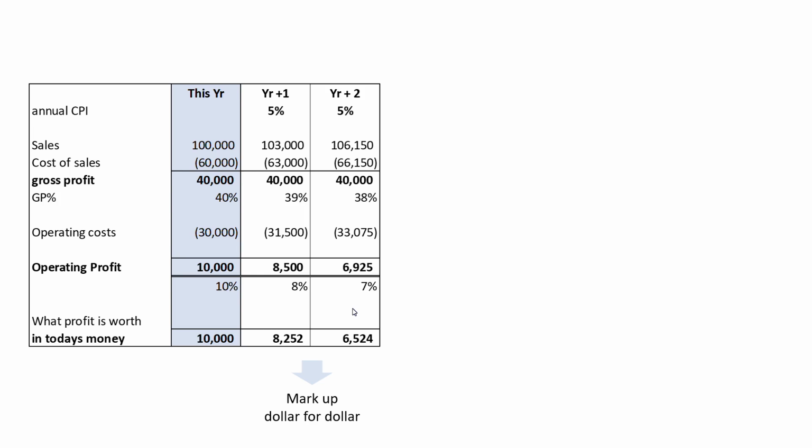And there's a bit of a double whammy there as well, because the value of money is actually eroded in this environment, and that $8,500 in year one is actually only worth $8,252 relative to the previous year. And if we go on to the following year, year two, and a similar situation arises, you can actually see a continued erosion in profit. So the operating profit in dollars has decreased from $10,000 to $8,500 to $6,925. That has happened despite the business passing on price increases dollar for dollar.